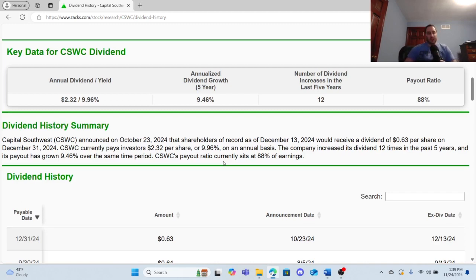So I like income stocks. I would love to retire on this income too. So again, it's a high yielder, but don't expect the dividend growth to be up there. But if I can get to 400 shares and earn that quarterly with CSWC, why would I say no? So again, there's a risk with high yield, so you have to be aware of that. Let's jump to the next cheap dividend stock.